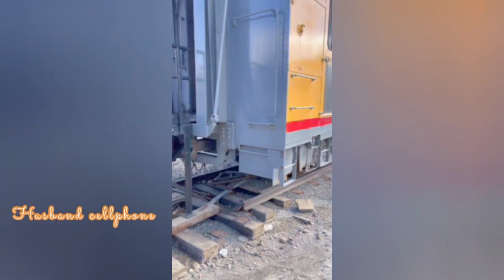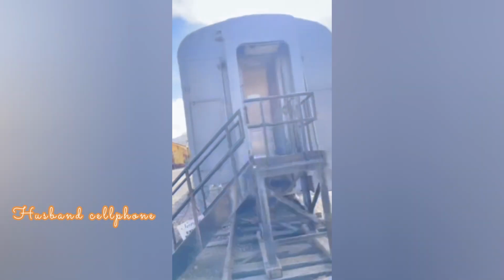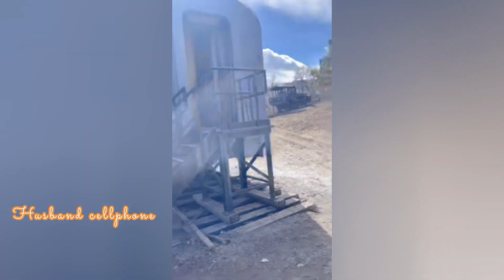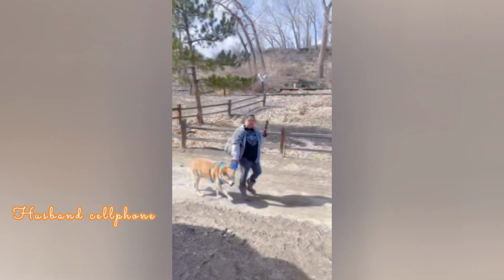Oh, looks like we can go inside here. If I remember right, this is a passenger train. You wanna walk inside a passenger train? Well, the dog is.